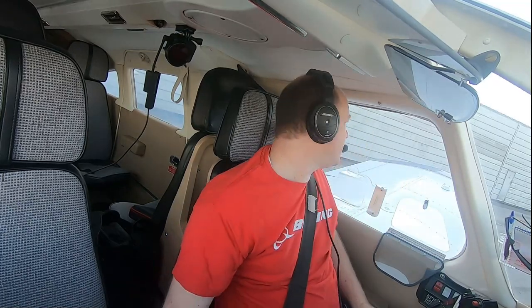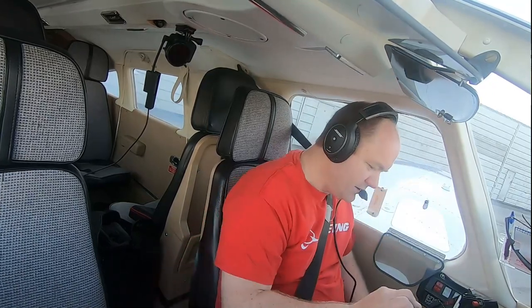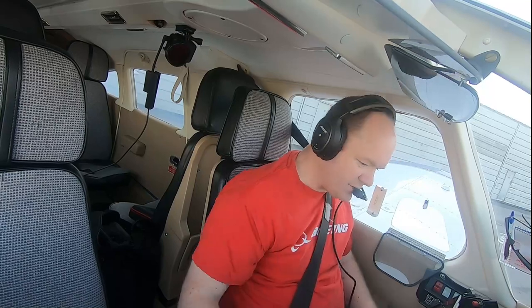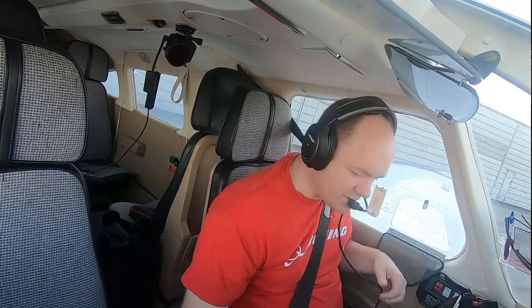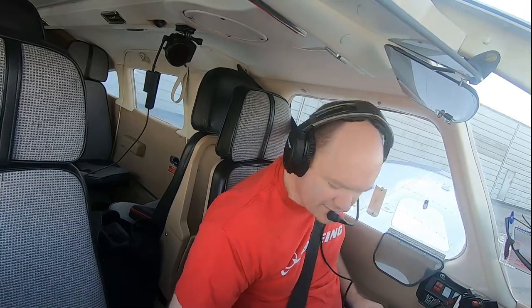Alright, oil temp is up. There was one guy in the pattern. Well, he came in and did one touch and go. Looked like it was the flight school plane, but now they went somewhere else. Keep an eye out for them. Wind is completely calm right now. It's supposed to be a really good crosswind later today.